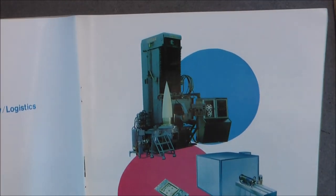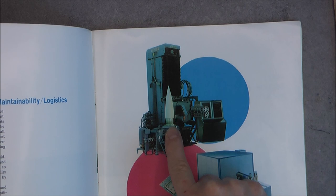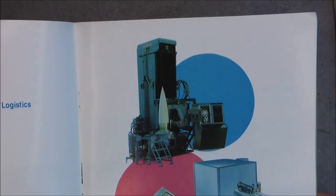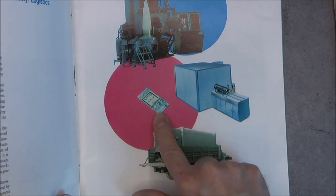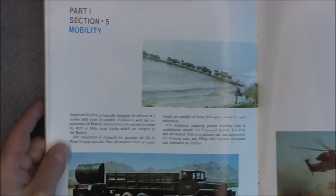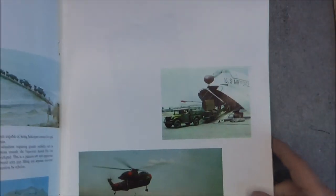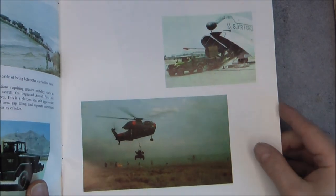Quite a cool test device here, looks like a big machine tool with obviously the radar seeker of the missile and some digital computer stuff with a big tape drive. Also another test system here, looks like we have a hybrid circuit here. Mobility, you can move it around, even carry it into your very expensive US Air Force airplane or by helicopter.